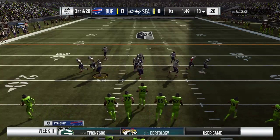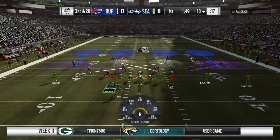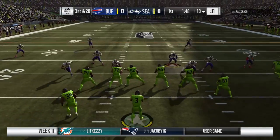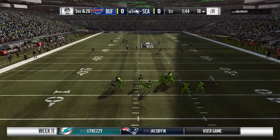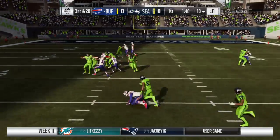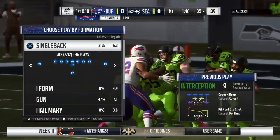An incomplete pass on that last play, and that means they'll need to come up with something here on third down. To throw is Wilson. Looking for Baldwin, intercepted. Picked off at the 38, and his crew will take over with a football at the 35-yard line.